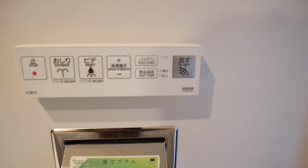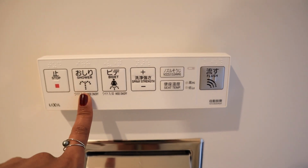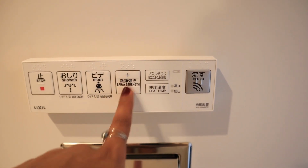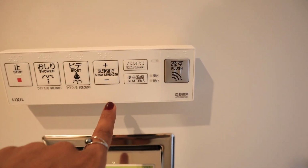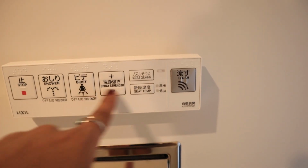This bathroom also has a washlet. You guys can see the function. So this one is a little bit different from the one in the Airbnb. So this one is a shower. This is for your butt. This one is for ladies. This one is for the strength of the spray, so how hard do you want your spray or how soft do you want it? This one cleans the nozzle, I believe. And this one changes the temperature of the toilet. I think it's really self-explanatory, like it's in English too, right?